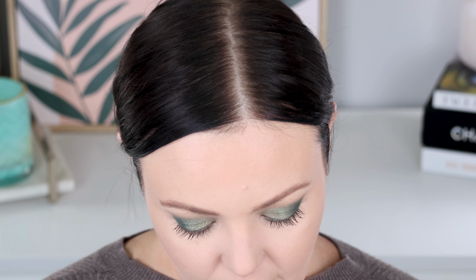Maybe I'll put just a little bit on here. Can you see how it does that Facetuney glow? I'll just see if I can do it just here. See how it does that Facetune type glow? Oh, I just love it. I think this is a really cool product. It's been really fun to play with.